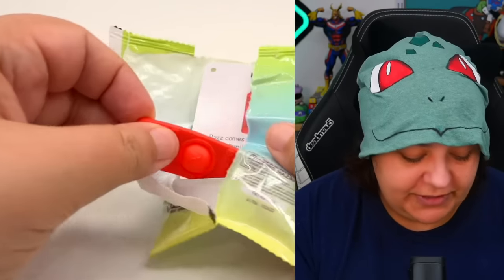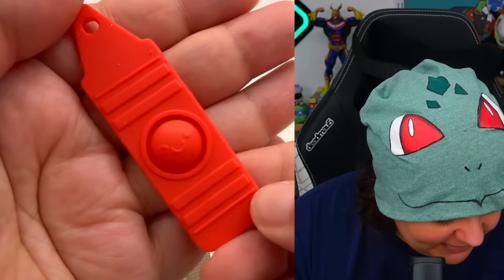Oh, we have another double. Here we have the crayon. And this one, if I remember correctly, is scented. Yeah, smells like cherry. Again, 4 doubles. I'm not too mad, but again, I would like to see less of those doubles.